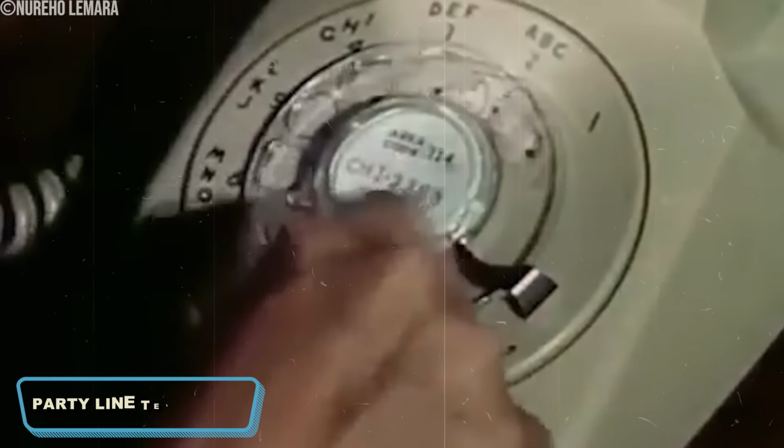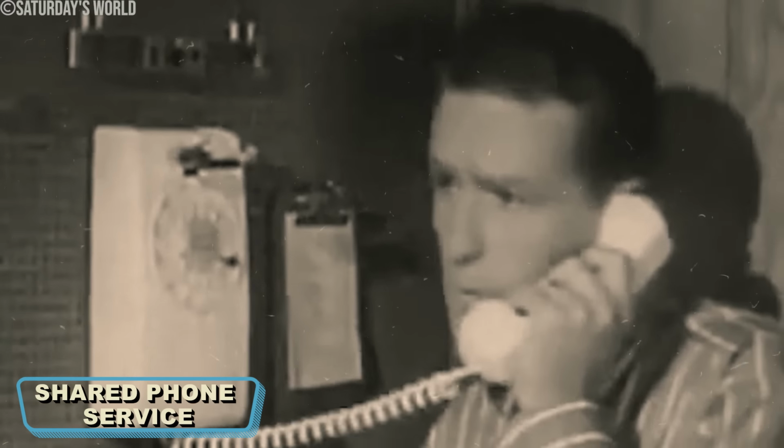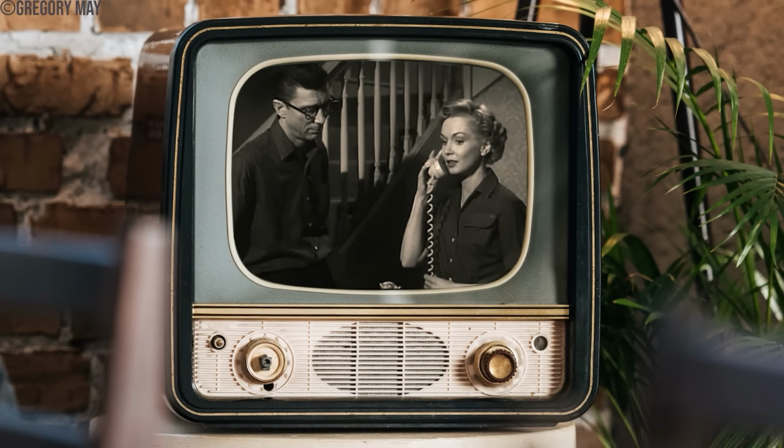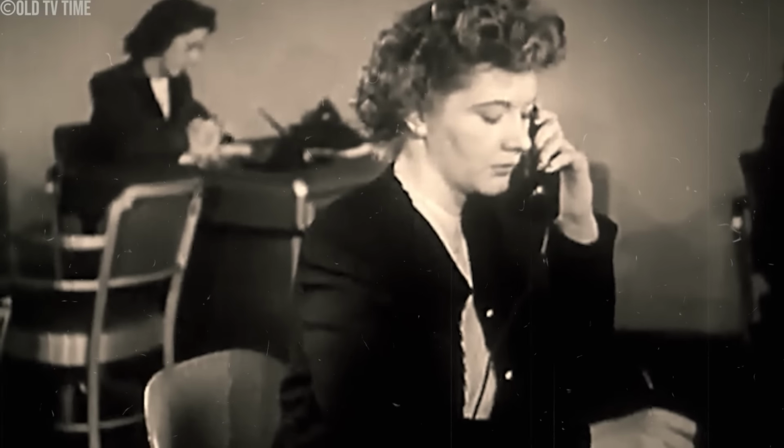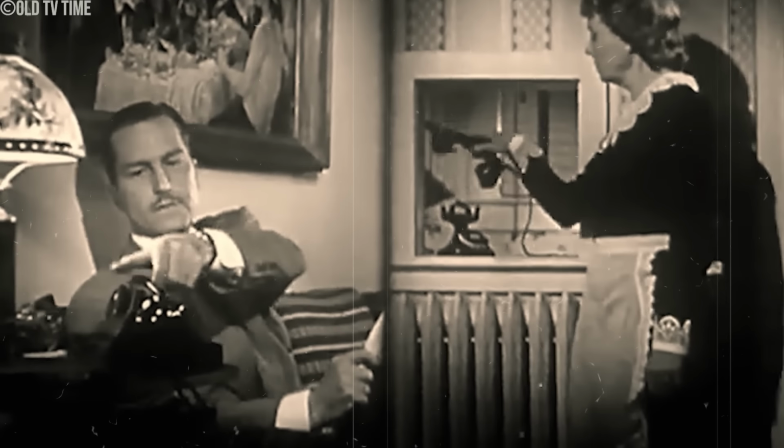In the 1960s, party line telephones were a staple in many homes, especially in rural areas. A party line was a shared phone service where multiple households were connected to the same telephone line. Each home had a specific ring pattern to know when the call was for them. While this was cost-effective for phone companies, especially in areas where laying individual lines was expensive, it came with downsides.